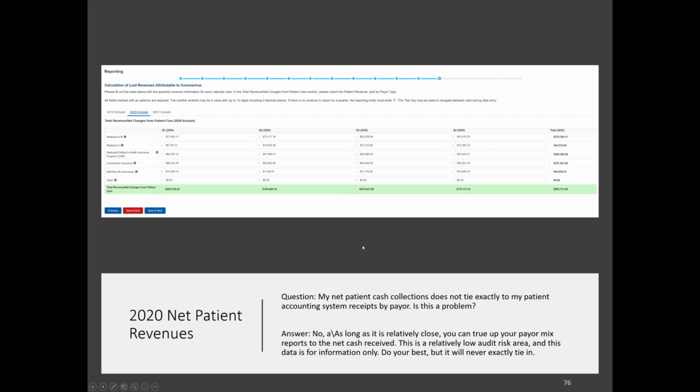We get this question a lot. My net patient cash collections does not tie exactly to my patient accounting system receipts by payer. Is that going to be a big problem? And I don't think it's going to be a big problem. The funny thing is, I think HRSA only has 1 accountant in the whole system. So that's what people were telling me. So I don't think they're going to be tying down everything. So it's a relatively low audit risk for that. Basically, I would true it up the best you can to net patient accounts received during that period of time.